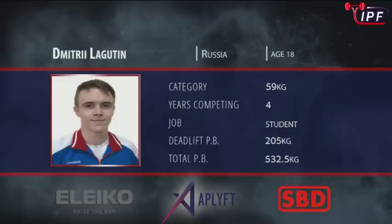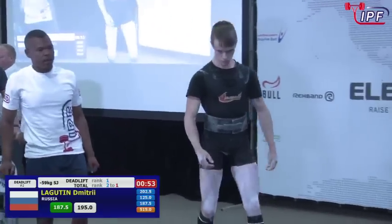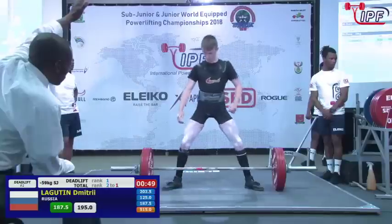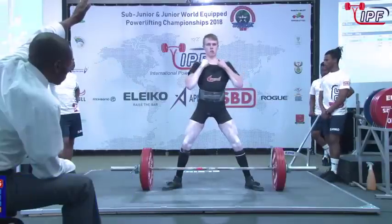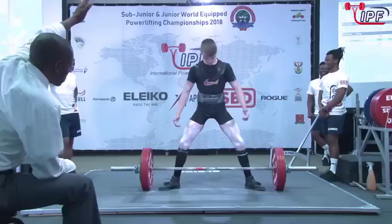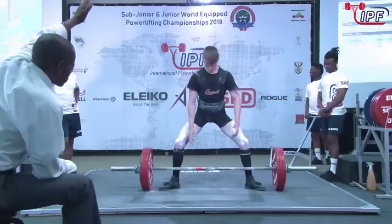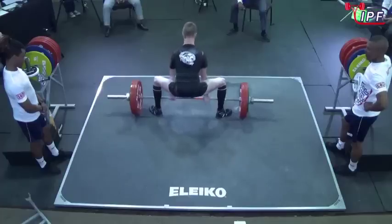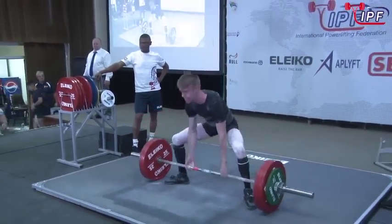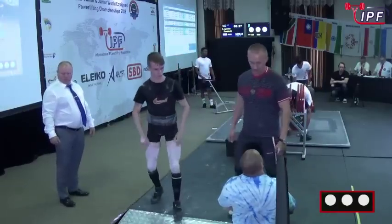Dmitry Lagutin from Russia, 195. So again, he needs to play a smart game, put numbers on the board. But it will move him into first, at least momentarily. We're interested to see what these two gentlemen for the gold and silver in the 59 kilo sub-junior do for their third lift. He didn't have any problems with 195. 3 white lights.